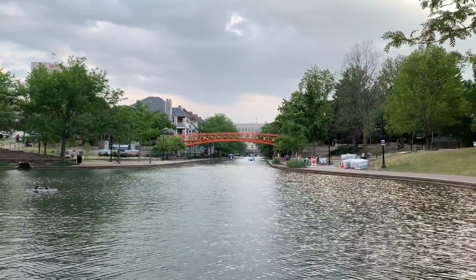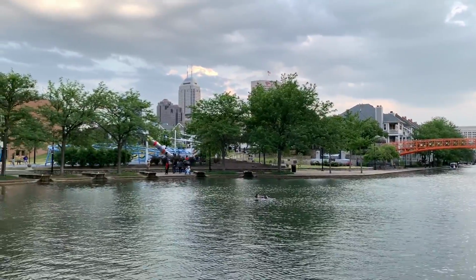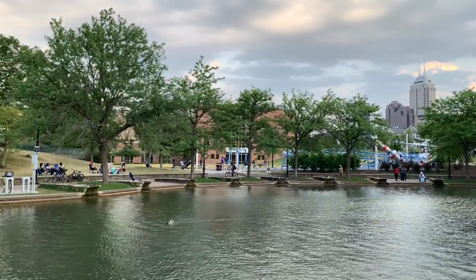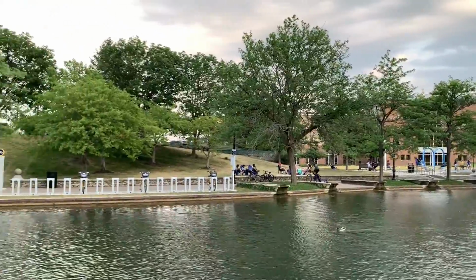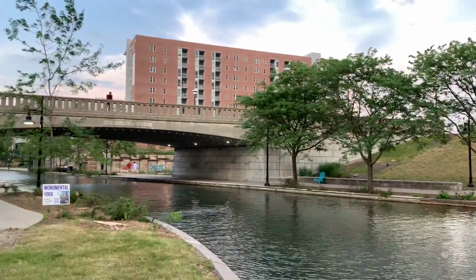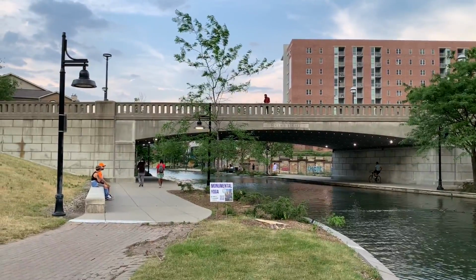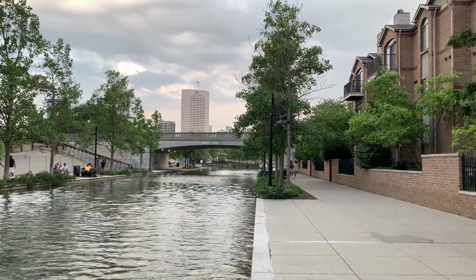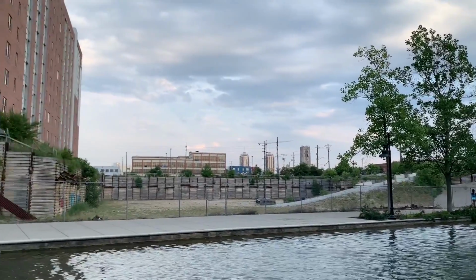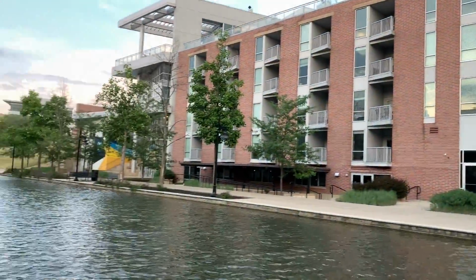So the canal leads to this huge opening, and here you have a playground that you can have your kids play with a beautiful view of downtown Indianapolis. Here you have a place to rent bikes, and you can see how bikeable the canal is. And let's continue to go through this bridge. Once you go under this bridge, here we're on this end of the canals. Here we have more buildings now leasing.